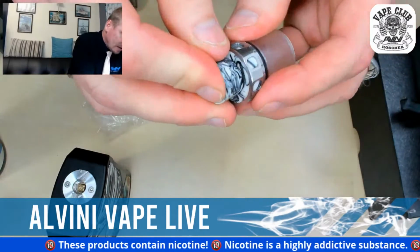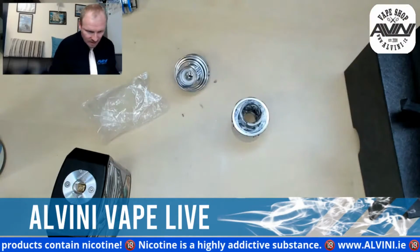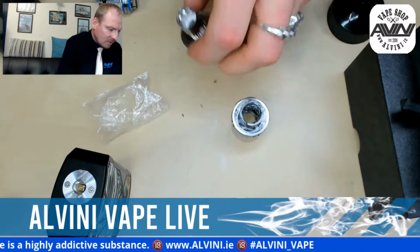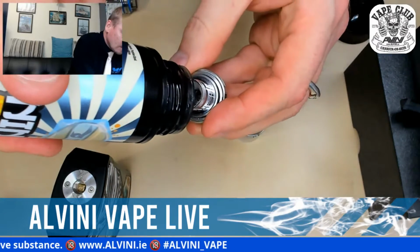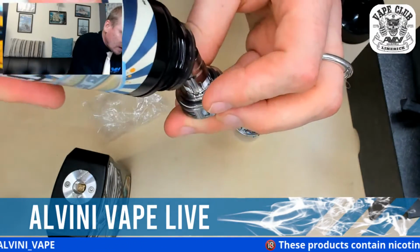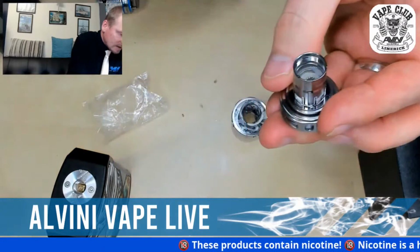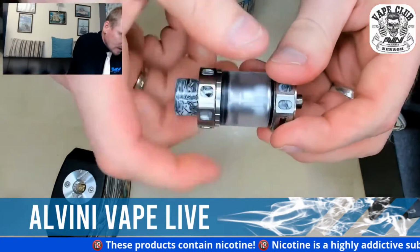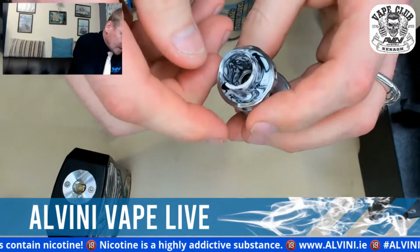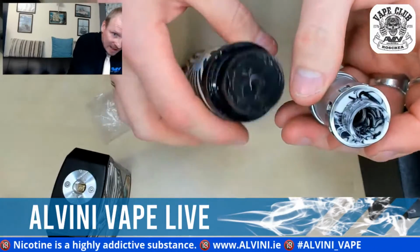And then the drip tip we're gonna put back on, and let's prime the coil. Here we go. We put a bit of juice directly on it, prime it like that. Screw this all together.